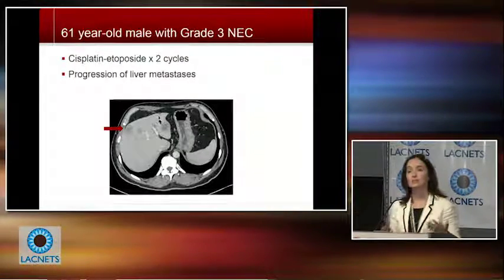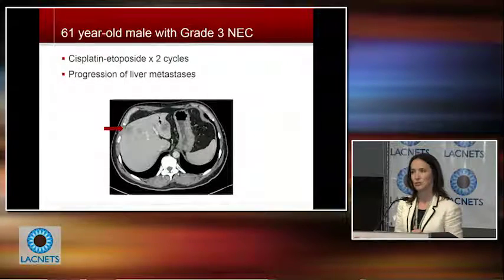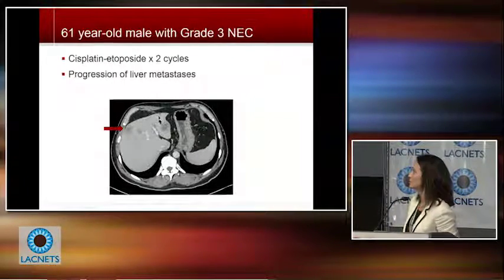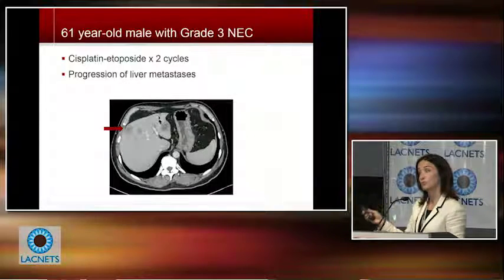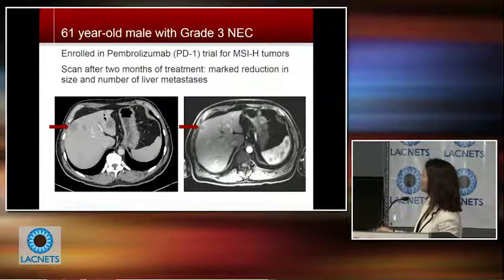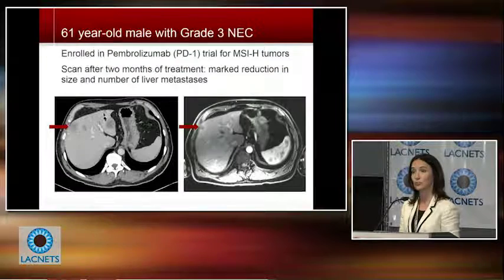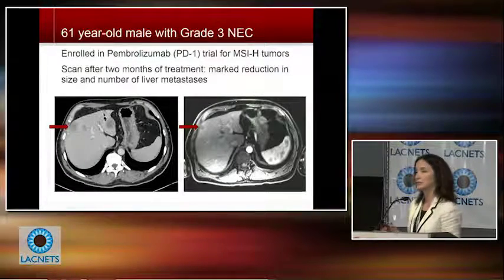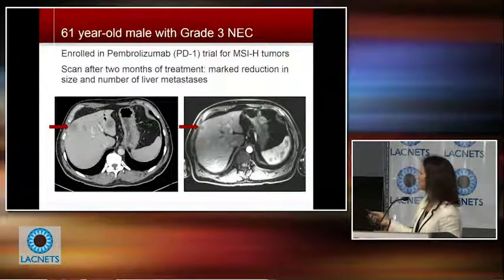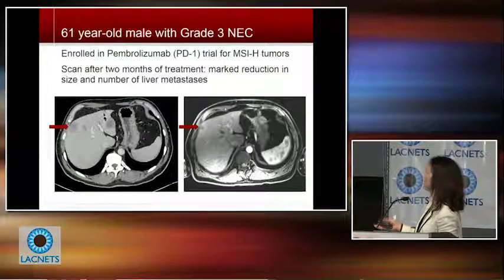So because the patient had that grade 3 NET, they received platinum etoposide, as we had talked previously. That's really the textbook answer. But the cancer grew. You can see here a picture. This is the liver with a couple of spots in the liver. The patient was then put on a clinical trial with one of those checkpoint inhibitors called pembrolizumab that hits the anti-PD-1. And after 2 months of treatment, there was really marked reduction in size and number of liver metastases.